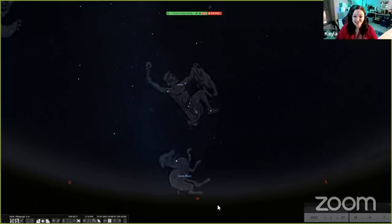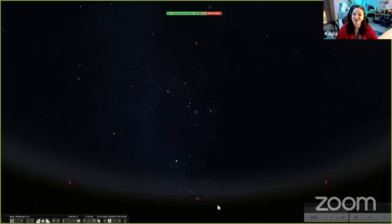Now, Sirius is actually the brightest star in our night sky. And this time of year, when there's not too many clouds, it makes for a spectacular view. This star twinkles very rapidly in our night sky, so it makes it very easy to spot.